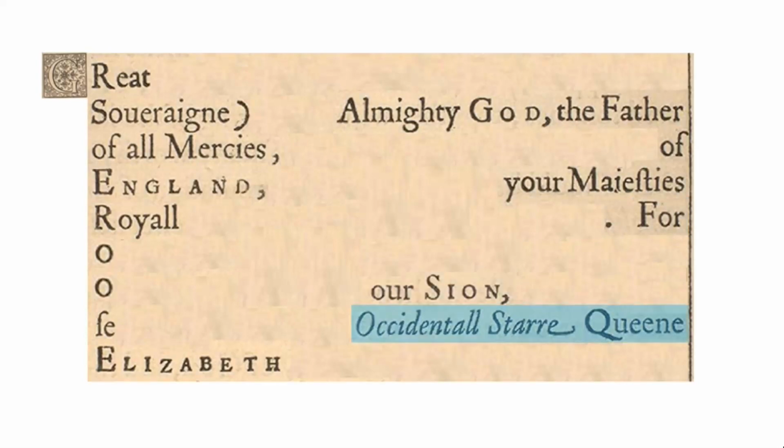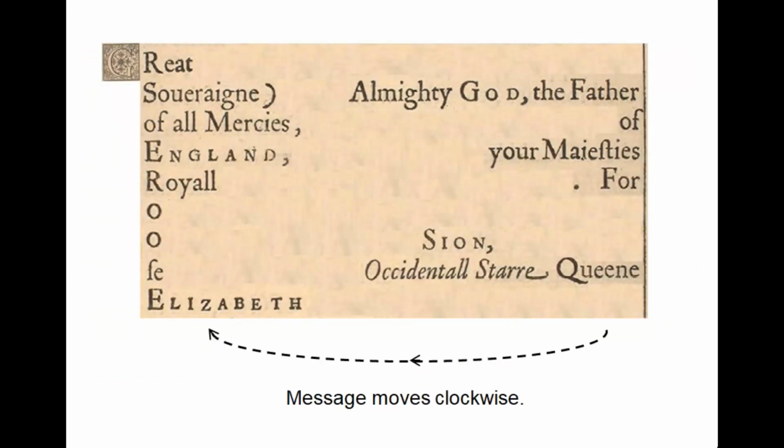The next line reads, Occidental Star and Queen. We're now at the end of the right side. After Queen, the message moves clockwise, shifting from the right side of the section to the left, towards the name Elizabeth.